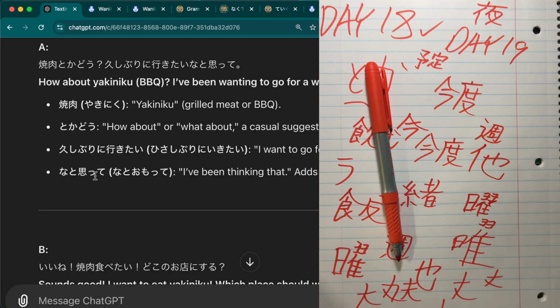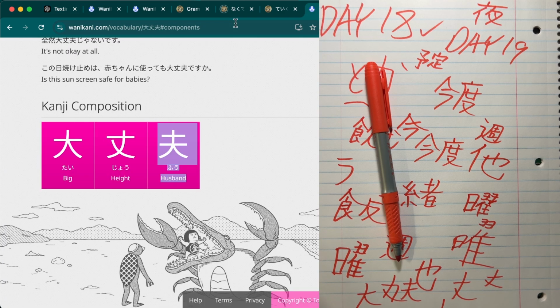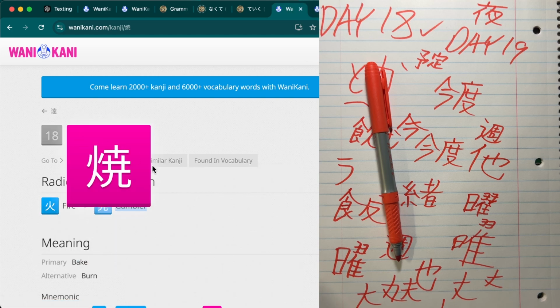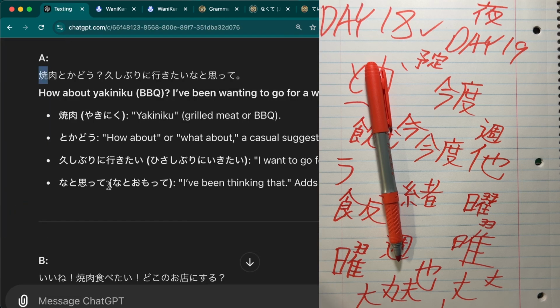Okay, we're almost done. Honestly, I don't expect to see too much of yakiniku. I mean, I see niku there, so I can just automatically assume this is yaki. But I guess we'll be thorough. Just really go fast with this one. There's the flame one, and then there's the gambler, and it means bake. Okay, that's a cool looking kanji. All right, good enough. Let's move on.